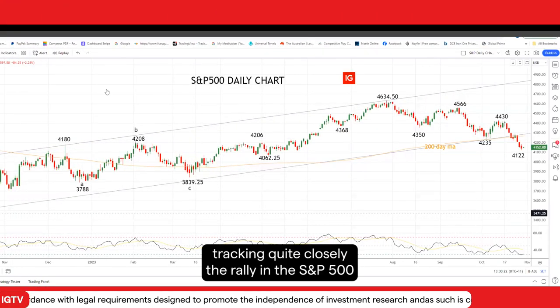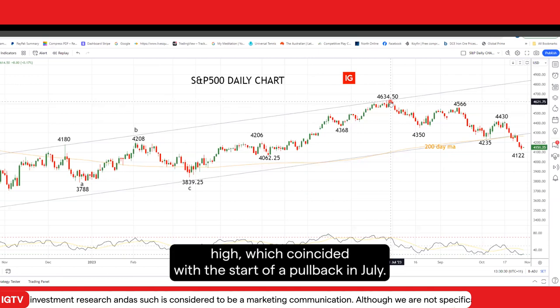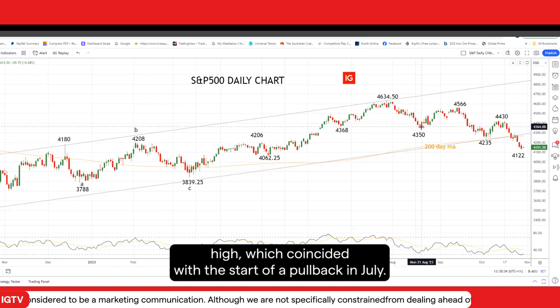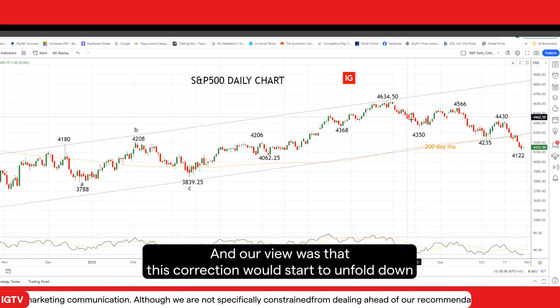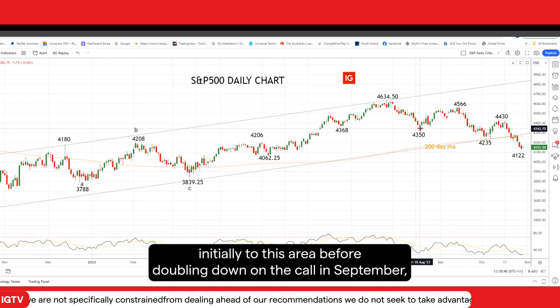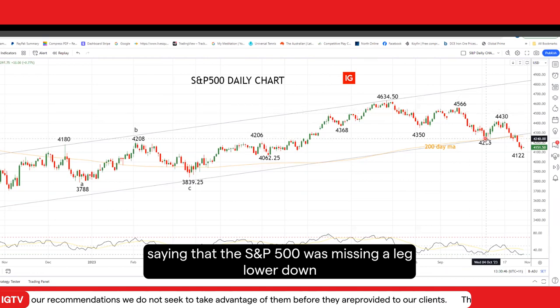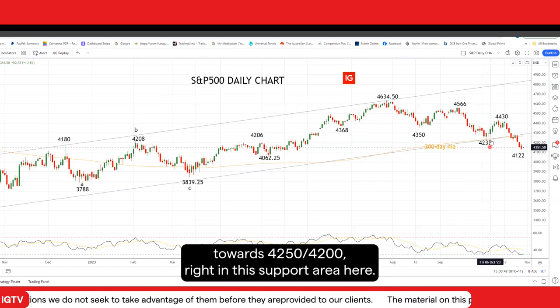We have been tracking quite closely the rally in the S&P 500 from this October low all the way up to this 4634 high, which coincided with the start of a pullback in July. And our view was that this correction would start to unfold down initially to this area before doubling down on the call in September, saying that the S&P 500 was missing a leg lower down towards 4250, 4200, right in this support area here.